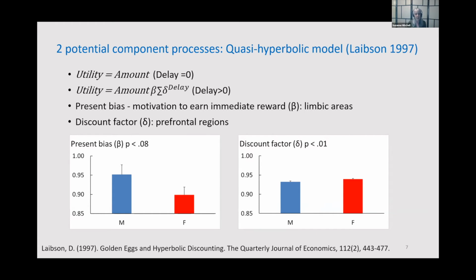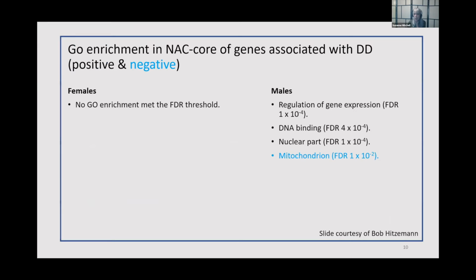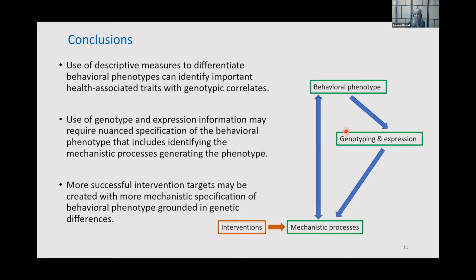And the reason that that's important is that the RNA-seq have suggested all sorts of male-female differences. Here's something in BLA, prelimbic, nucleus accumbens, and the point is not particularly what the genes are, but there's a difference. And if we just use the gradient, we can't see that. But perhaps these differences can be rooted into these other ways of quantifying the behavior.